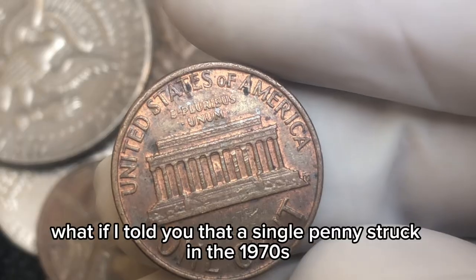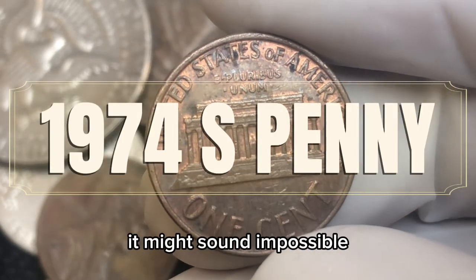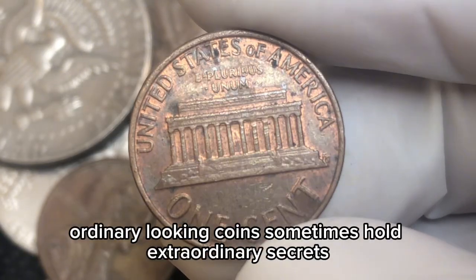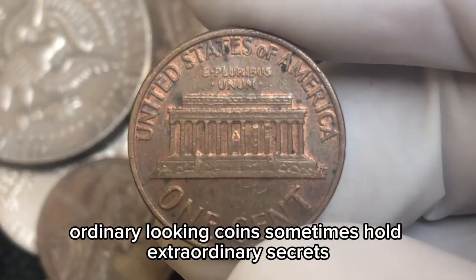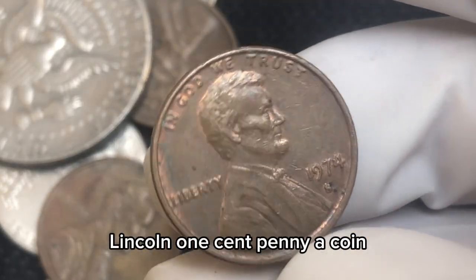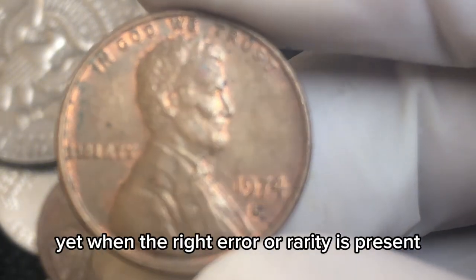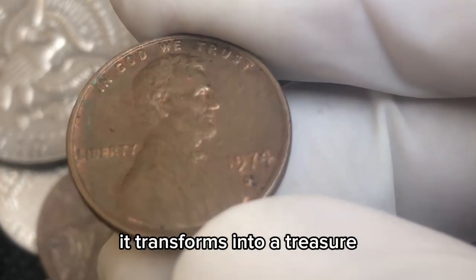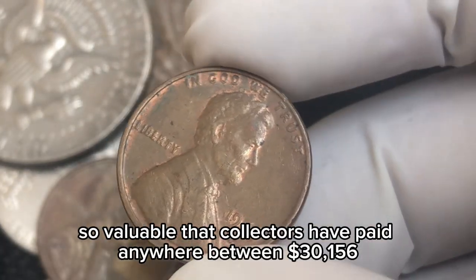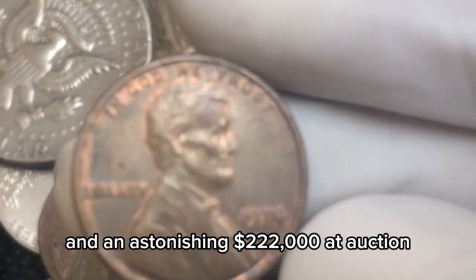What if I told you that a single penny struck in the 1970s could change your life forever? It might sound impossible, but that is the thrill of coin collecting. Ordinary-looking coins sometimes hold extraordinary secrets. Today's story is about the 1974 Lincoln 1-cent penny, a coin that looks like the kind of penny you've seen 1,000 times before, yet when the right error or rarity is present, it transforms into a treasure so valuable that collectors have paid anywhere between $30,156 and an astonishing $222,000 at auction.